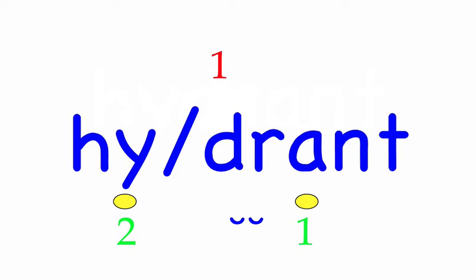Thy. Turn thy eyes towards the sky. Thy. 2 sounds. Th, I. Thy. Mark the word. Here again, TH is representing its voiced sound. Th. That's the second sound TH represents. Row 4. Sky. What a beautiful sky this morning. Sky. 3 sounds. S, K, I. Sky. Mark the word.